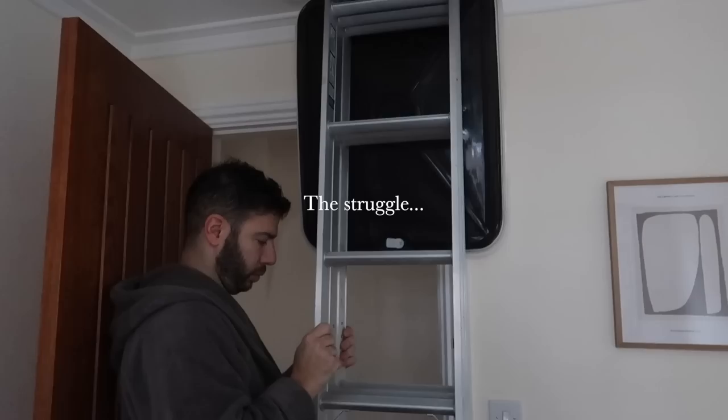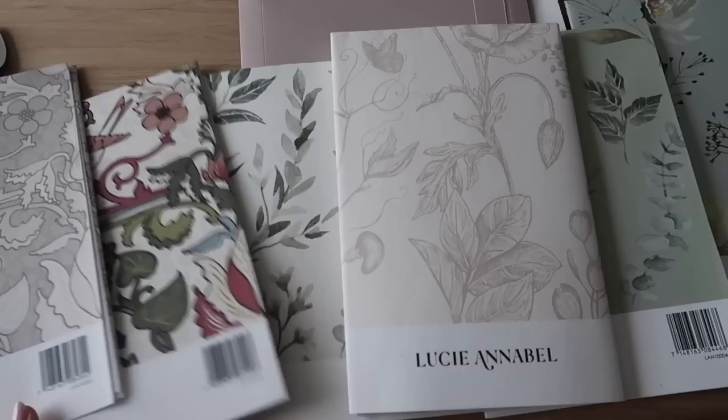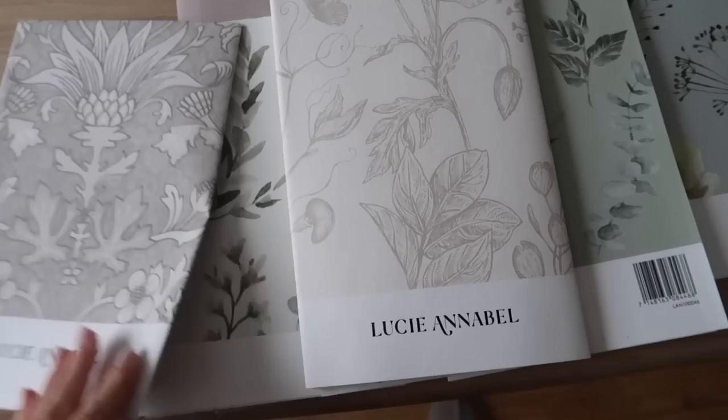I'm also very excited. The postman just came and delivered our wallpaper samples. I didn't actually choose this one. I think they must have put it in by accident. But these are some of the samples that I've picked out from Lucy Annabelle. I think they're just really, really pretty designs.